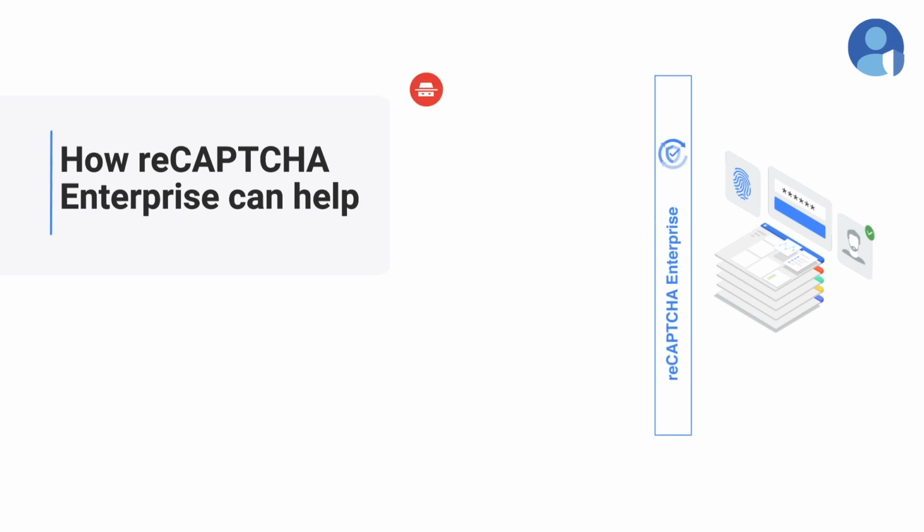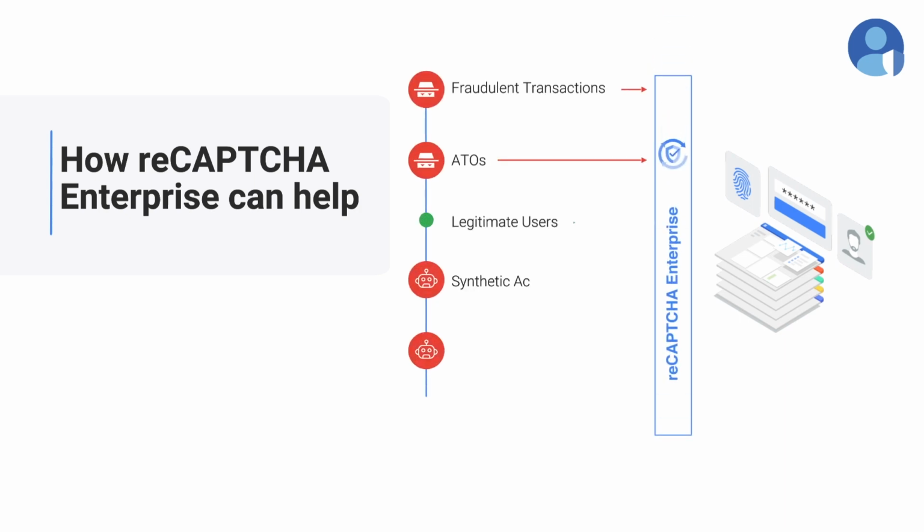reCAPTCHA Enterprise helps protect your website from fraudulent activity, spam, and abuse. reCAPTCHA Enterprise helps protect your website by stopping malicious actions, such as fraudulent transactions and false posts, while allowing legitimate users to interact with your website without interruption.